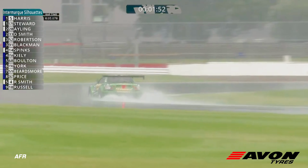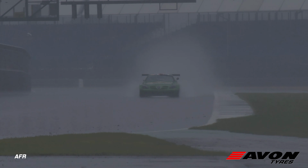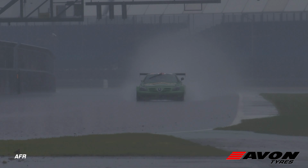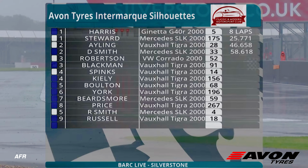Behind Harris, who had taken the checkered flag, there was a slight surprise in second position, something you may expect in these kind of conditions. It was a fantastic drive from John Stewart to take home a podium once again. After not even making the races at Cadwell after blowing up the engine in qualifying, it was great to see John take to the grid in these crazy conditions and bring home a fantastic second position.